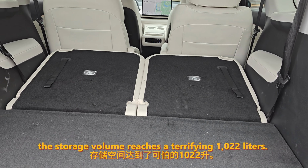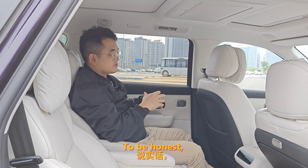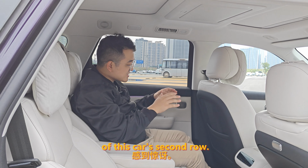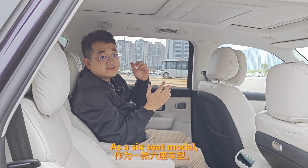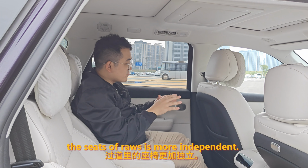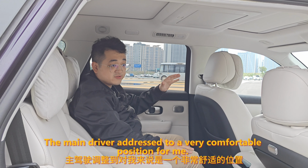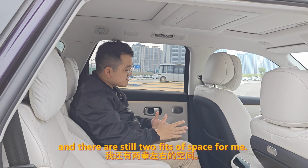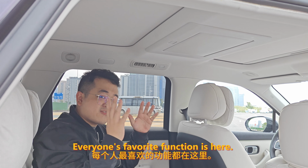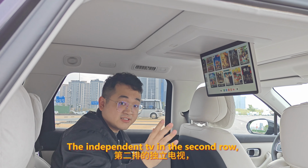The storage volume reaches a terrifying 1,022 liters. To be honest, I'm surprised by the space performance of this car's second row. As a 6-seater model, the seats of the rows are more independent. The main driver adjusts to a very comfortable position for me, and there are still 2 feet of space for me. Everyone's favorite function is here, the independent TV in the second row.